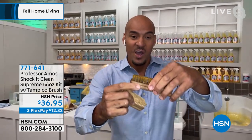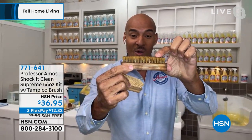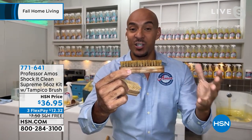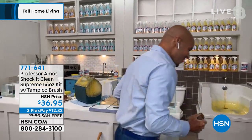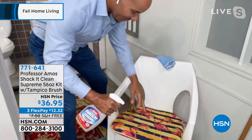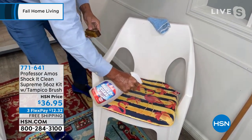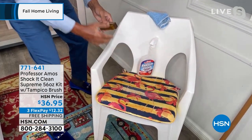Let me show you something here. When you get these bristles wet with our formulation, these bristles become soft, so soft it's like massaging your fabric clean. Let me show you right over here. Now, when it comes to cleaning, with Shock It Clean you're always going to do a pre-treat. So go ahead and pre-treat your area. Let the product do the work. So it's always about working smarter, not harder.